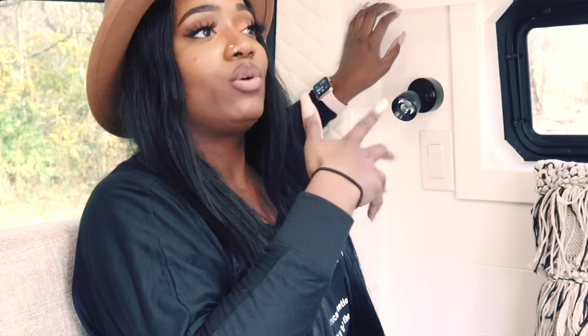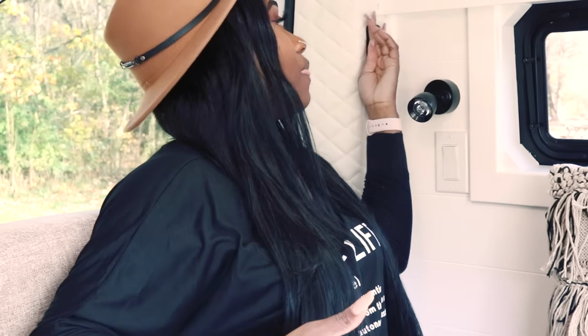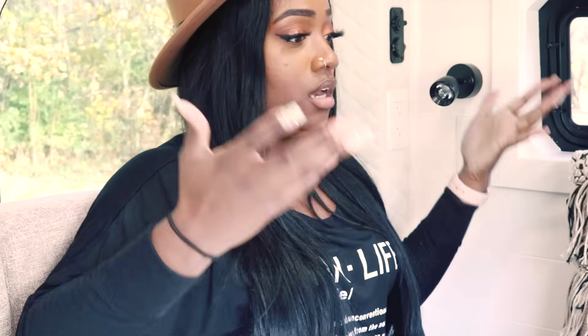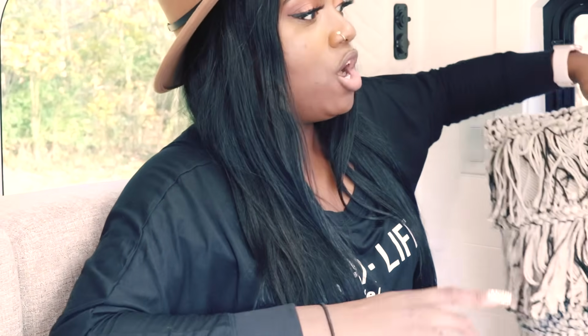So I have DC and AC power, obviously. I have little AC switches here. So what that means is I don't have to turn on the inverter to switch to a higher power or voltage to get electricity. So I have AC voltage there, and I also have regular household power that I can plug in different things should I need to do that as well. But for that, I do need to turn on the inverter.